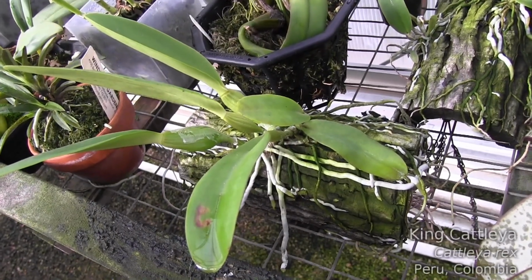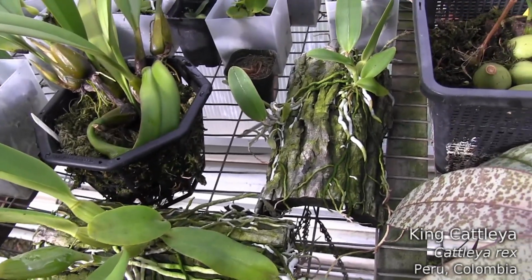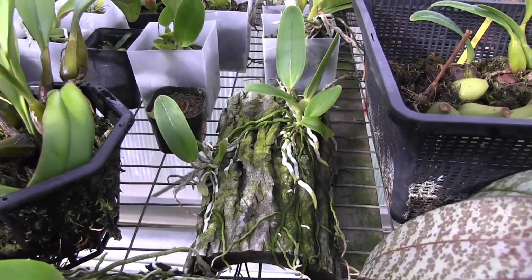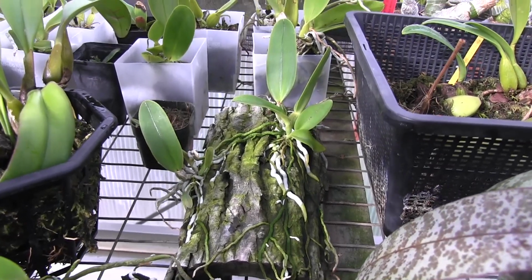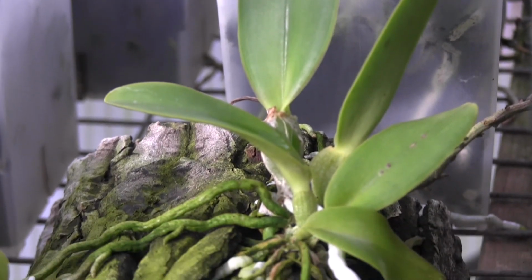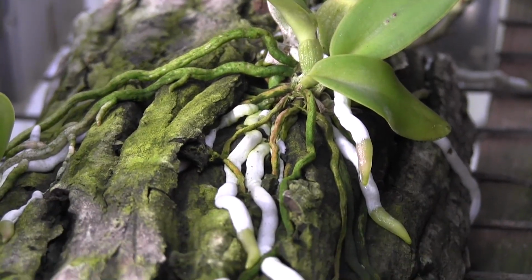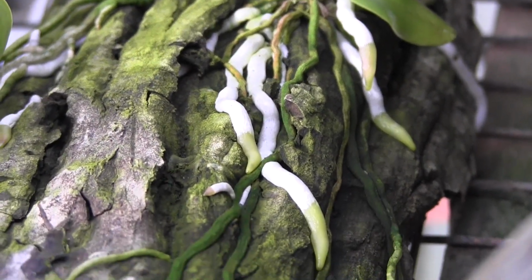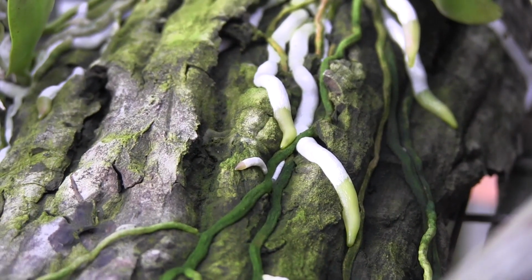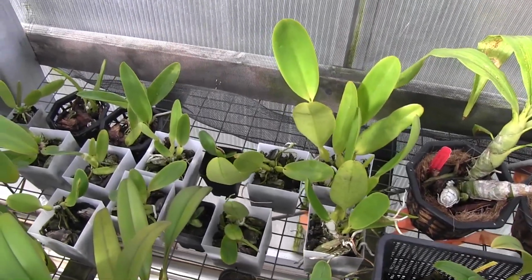My Cattleya Rex seedlings are doing well. The mounted ones are putting out some nice new roots. I posted on Instagram earlier this week about root porn. I know some of you know what I'm talking about. These pictures of gorgeous orchid roots and their suggestive green tips. Well, anyway, you know where that's going to go.